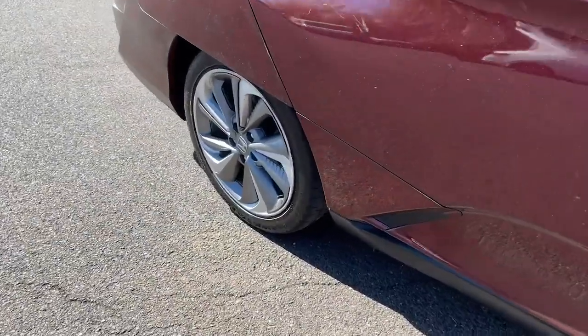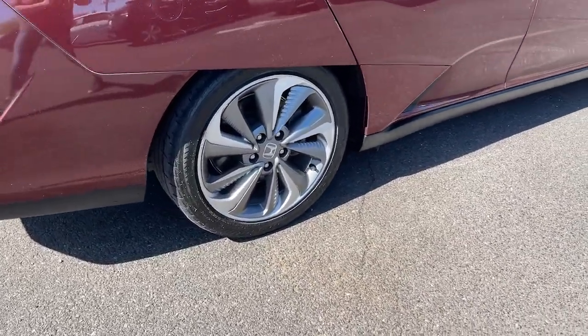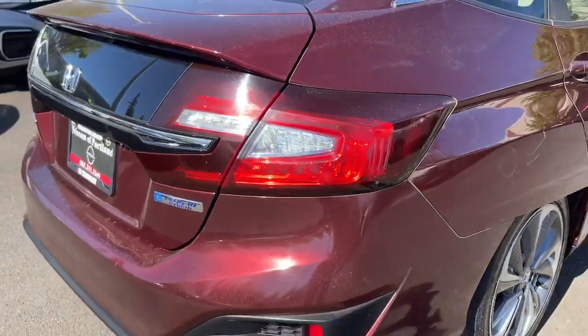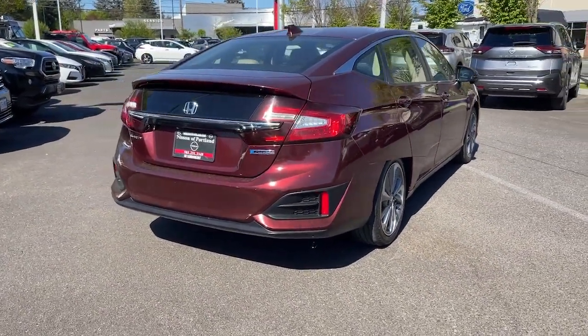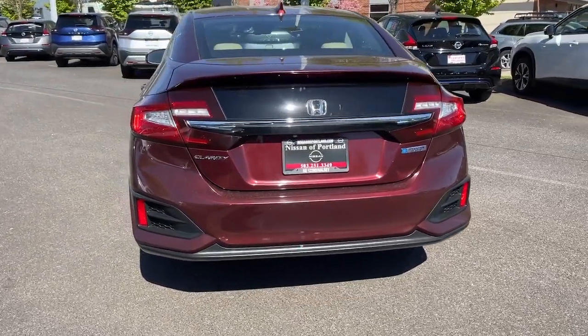These are just some of the great options this vehicle comes with: Apple CarPlay and/or Android Auto, keyless entry, four-cylinder engine, adaptive cruise control, lane keeping assist, keyless start, satellite radio, backup camera, woodgrain interior trim, heated front seats.